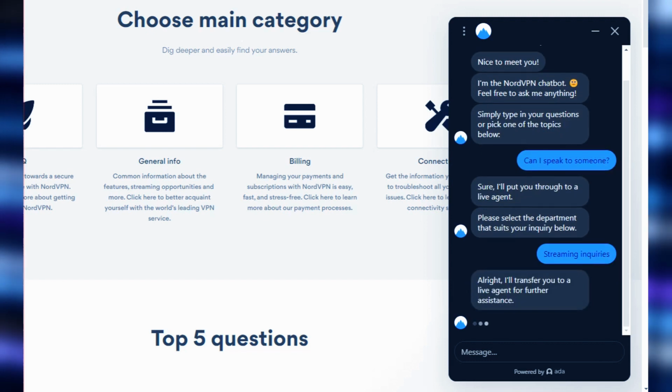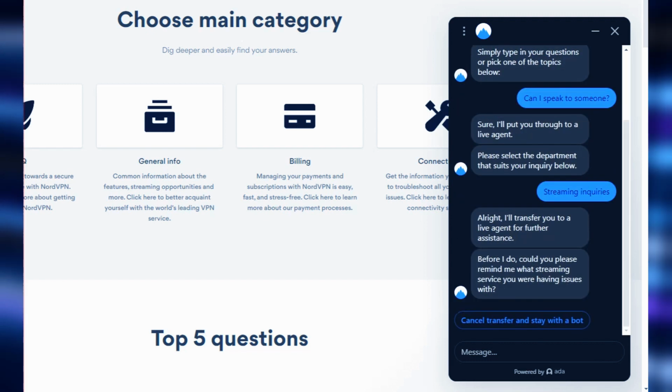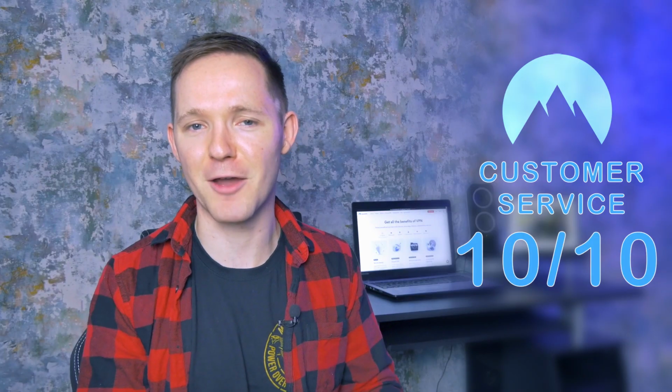The website includes a decent array of searchable help and tutorial articles in the support section, including which servers to use to access streaming sites. Both the website and app are ad-free, and I didn't receive any unsolicited emails during the test period. So once again, NordVPN smashes it out of the park with 10 out of 10 for customer service.